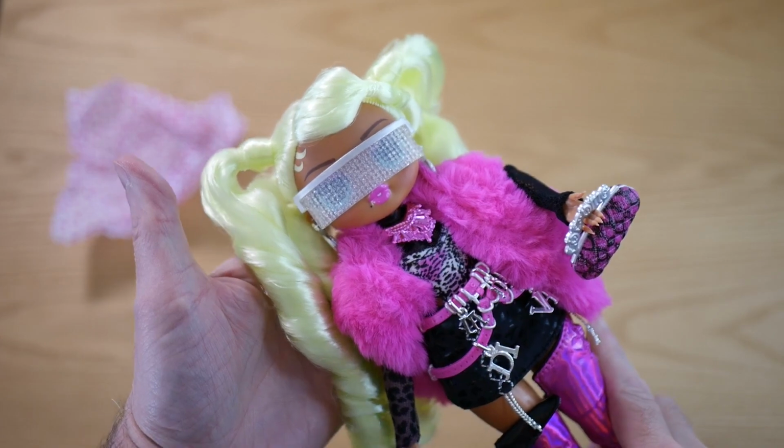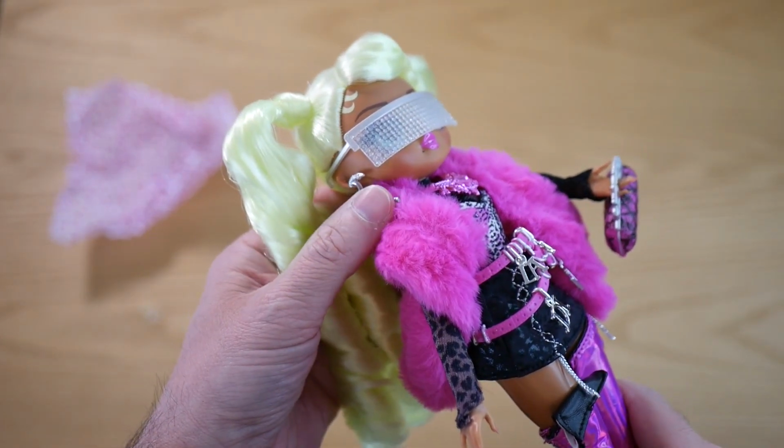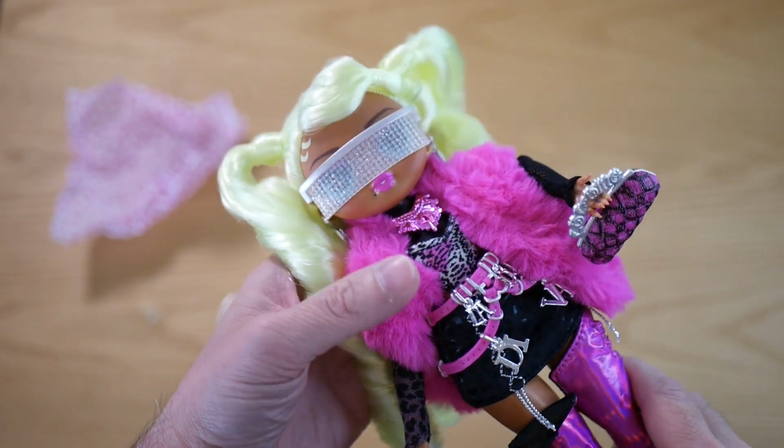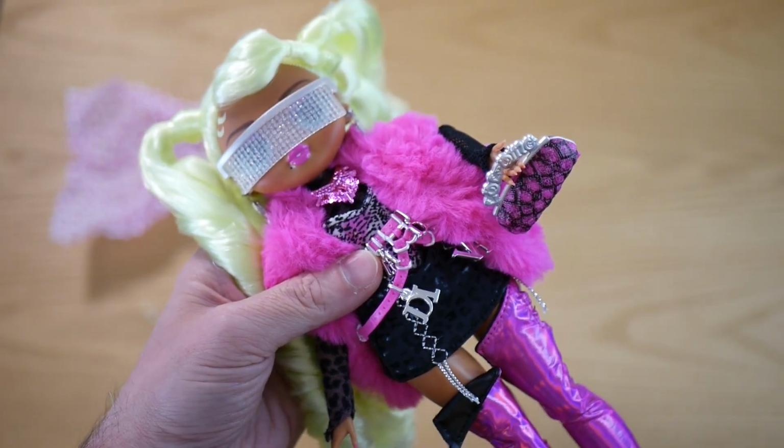So here we go. This is her in all of her finery, including the glasses. I've also put the other earring in rather than giving her the mic again. What do you think of her? Let me know down in the comments below.